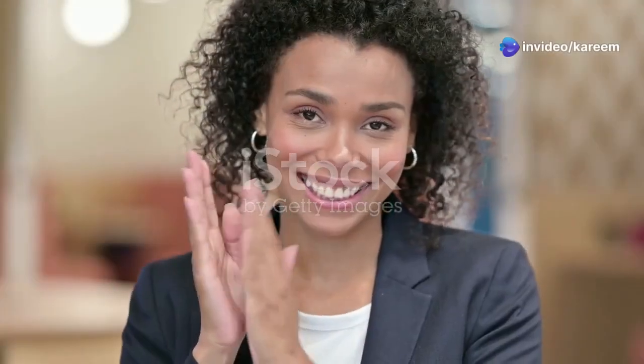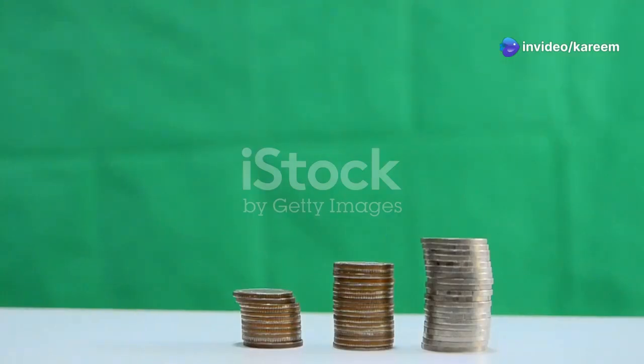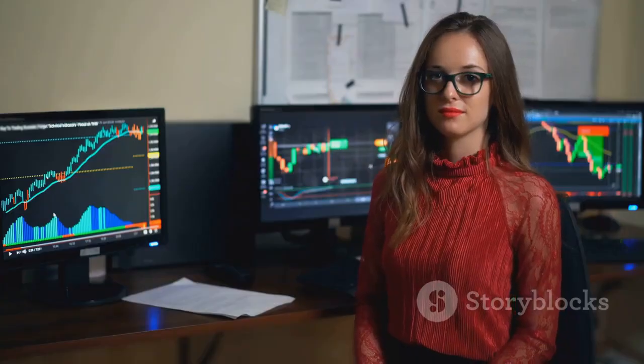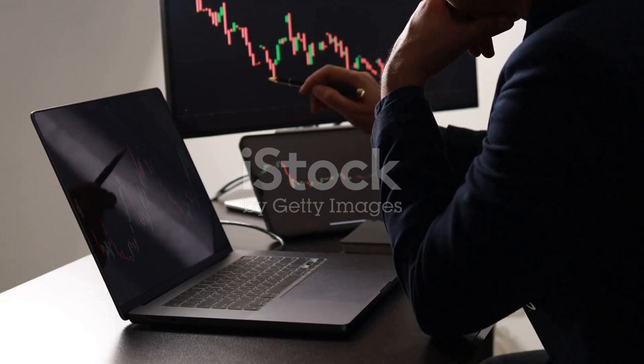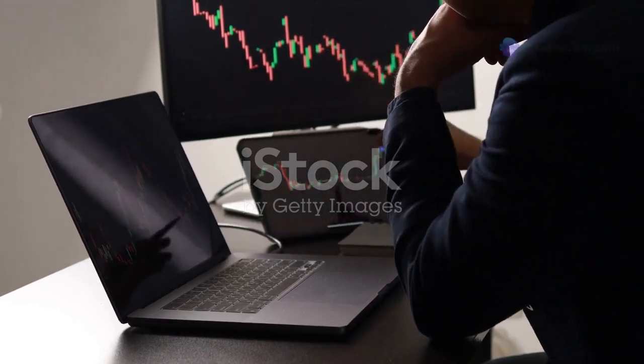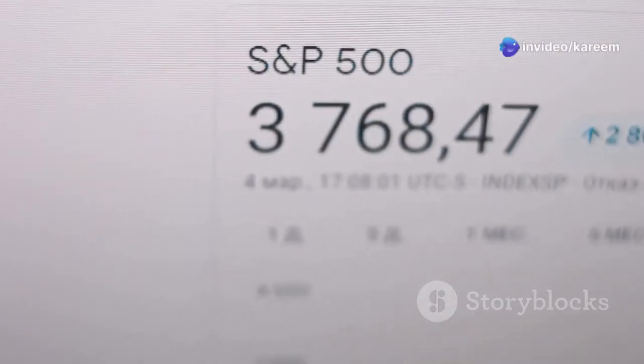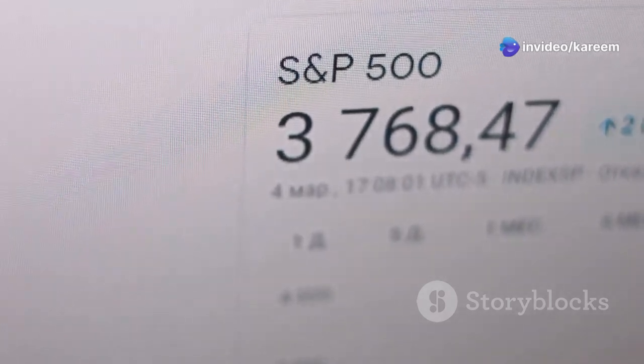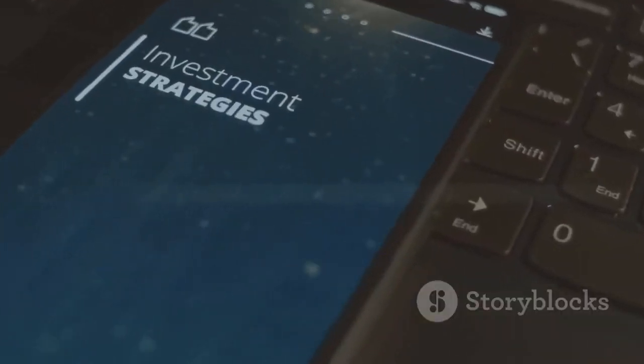Alright, let's move on to our next strategy, which is all about spreading your money wisely and not putting all your eggs in one basket. We're talking about index funds, one of the most powerful tools in a beginner investor's toolkit. An index fund is like a big basket of stocks that tracks a specific market index, like the S&P 500. Instead of trying to pick individual stocks, you're investing in a diversified portfolio of companies with just one purchase.